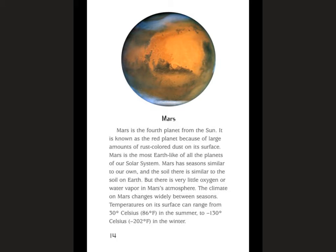Mars. Mars is the fourth planet from the Sun. It is known as the red planet because of large amounts of rust-colored dust on its surface. Mars is the most Earth-like of all the planets of our solar system. Mars has seasons similar to our own, and the soil there is very similar to the soil on Earth, but there is very little oxygen or water vapor in Mars's atmosphere.